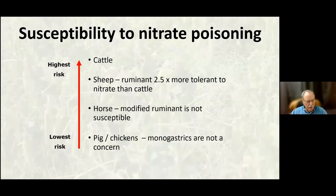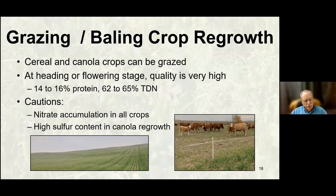Oops, sorry, I got to go back one here. Some areas this fall received a bunch of rain and there was good second growth. Good quality feed, if it's a cereal or canola, quality 14 to 16% protein at the bloom stage or at the heading stage, 62 to 65% TDN. So it really makes a big difference on what the animals are going to consume. And if they're a little bit on the skinny side, or if you want those calves to really put on some weight, this is the type of product that'll do a good job for you.